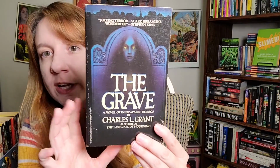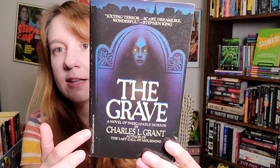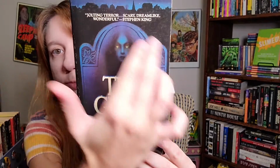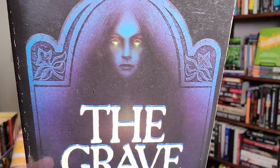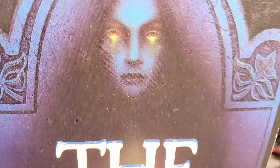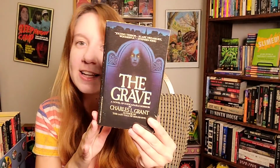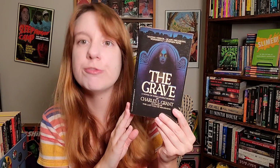This one doesn't really look like the others on that specific shelf, but still I like it. I like how there's almost like a tombstone and a woman's face lurking out of the tombstone, just staring at you. I like just people staring at you from the cover. Oh, the grave. So yeah, I like this. Muted colors, more so than some of the other covers I showed you in that B-roll footage, but still love this.